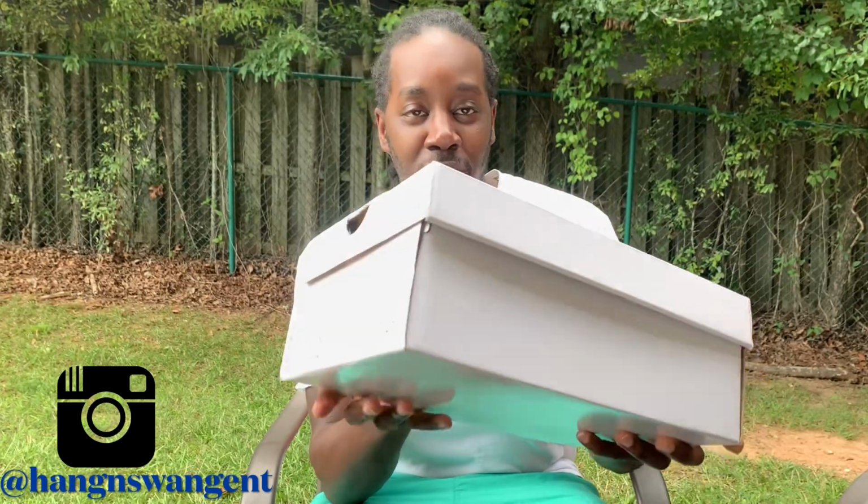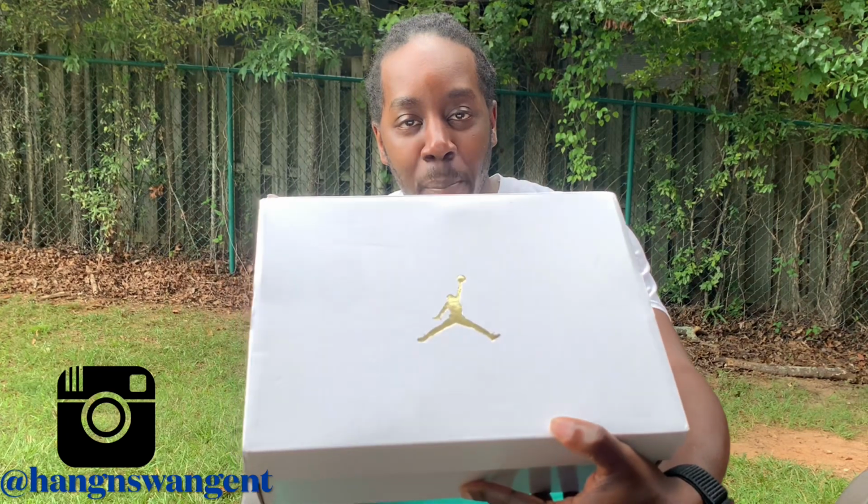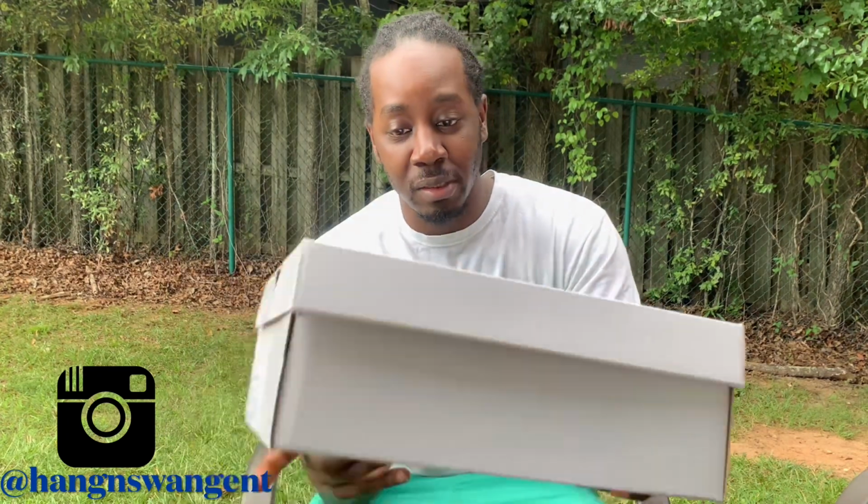But let's go ahead and dig into this review. Here we got an early look at a special Jordan that's supposed to drop in November, Black Friday, I believe. We'll start with this all white box. It's a small box, so yes, it's a women's shoe. You got that gold Jumpman up on the top there, and it's on the side.